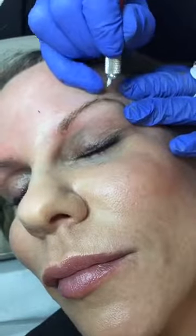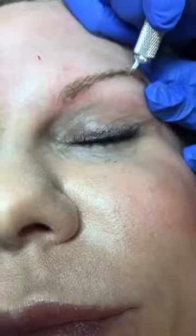Anyways, she's just making the shape, doing little cuts, making the hairs. It's looking fabulous. We don't ever do more than 3 passes, so she's done on this side for now. Her left eyebrow is done. How awesome does that look? I love the shape of it. It's a good shape. The color is really good for her.